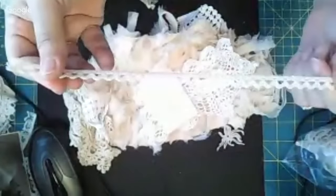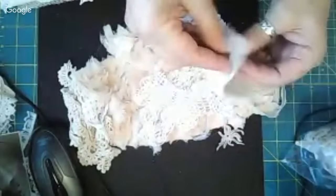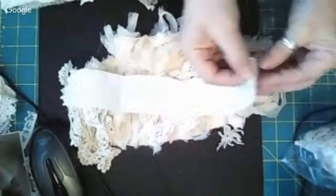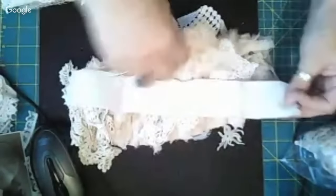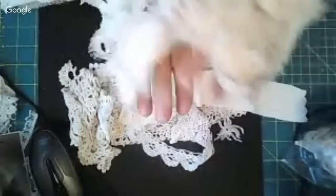Some trim. Some pure cotton. This will make strips of cotton, which I just trim one side down and then stitch that together, stitch the way along, and then pull all the threads out, and you've got a shabby flower similar to that material. See how it's frayed?